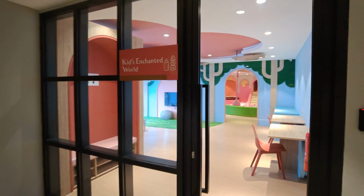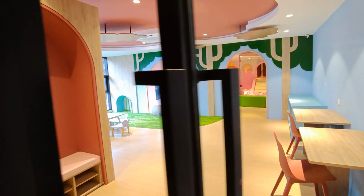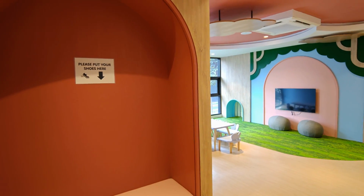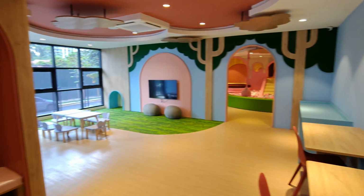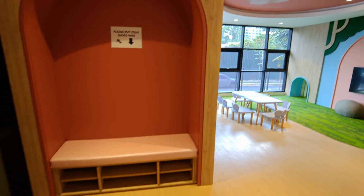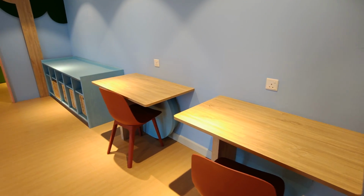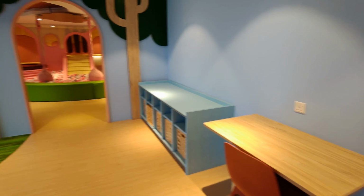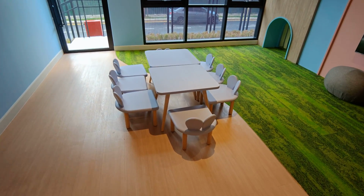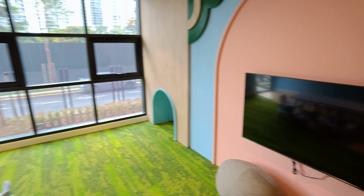So this is the Kids Enchanted World. Very, very high expectations because of the name, right? They did not go for kids' playroom or play area, they went with Kids Enchanted World. Stepping in, it really looks nice. You got an area to put your shoes. Got some tables here to do work, homework, study, I don't know, or parents doing their work. And look at that, small kids set, tables and chairs, carpeted. You got a TV here.